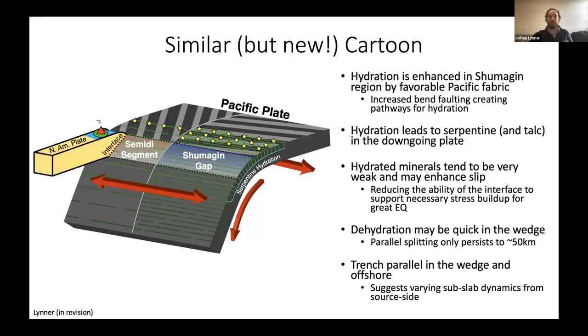We're going to get this plate motion alignment because we're not seeing enough hydration to allow for that serpentine signal to overpower everything else. And then as we subduct further and we get back into the mantle wedge, we're going to dehydrate the slab, and eventually we lose all of that hydration signal, and we get the persistent dynamics from the wedge throughout the entire region. And all of this tracks back to that preferential alignment of the tectonic fabrics.